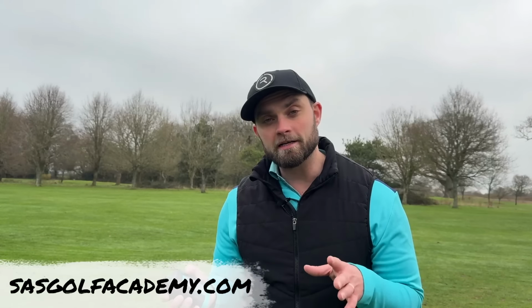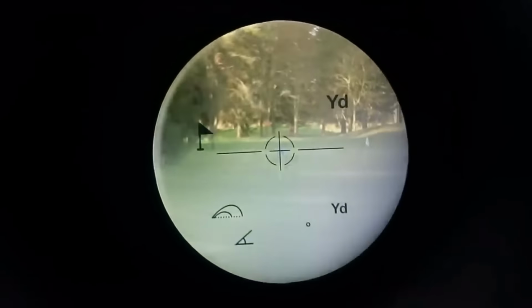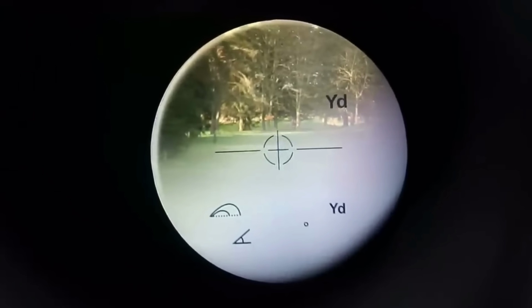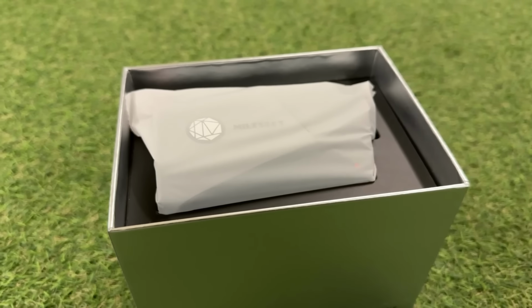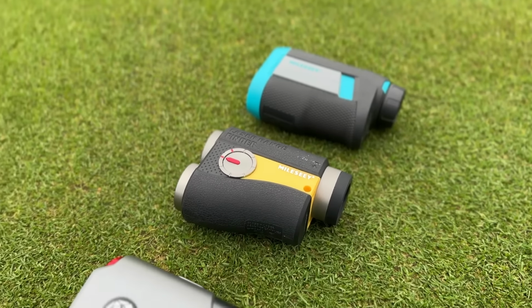My first rangefinder review was almost 4 years ago on one of Mileseey's first products, very similar to the one in my hand. The reason that I love that product, and still do, is for the average golfer, it gave just as accurate yardages against, let's say, more premium brands, but at a fraction of the cost. And Mileseey Golf was one of the first to do it, so I'm not surprised with their growth, popularity, branding, and obviously expanding that product range.